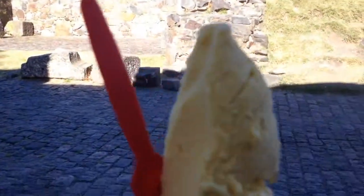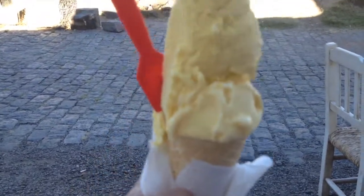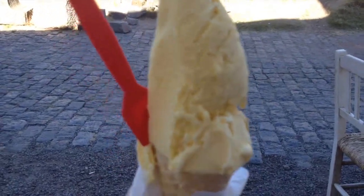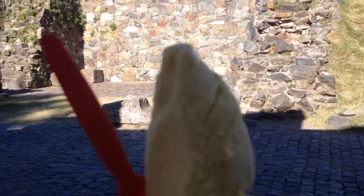So this was the result of that decision. This is a junior cone, and it's vanilla and passion fruit. What a lovely way to end a lovely day in Colonia.